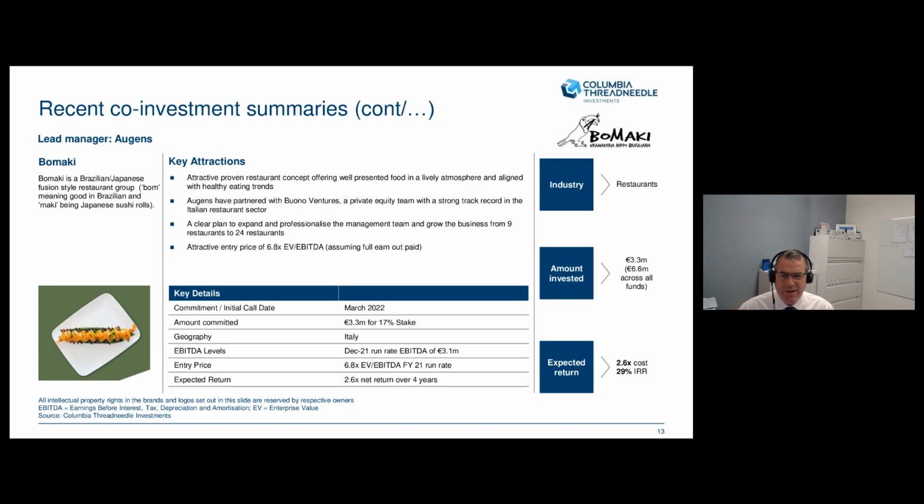And the plan here is a rollout from 9 restaurants to 24 restaurants. This has proved to be quite a robust defensive business, even through lockdown, surprisingly. And the deal here is led by Augens, who are an Italian private equity firm with whom we're already co-invested through San Siro, and for whom we have a good regard. Again, we're aiming for a good attractive return here over about the next 4 years.